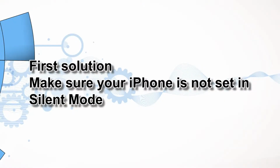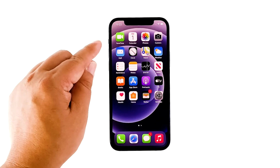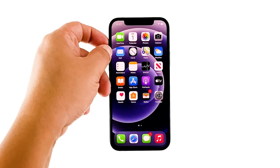First solution, make sure your iPhone is not set in silent mode. It is always possible that the silent mode on your iPhone was accidentally enabled because of the physical switch. Thus the first thing that you have to do is make sure it's not muted. Flip the ringer switch. If it says that silent mode is enabled, then flip the switch back to disable it.